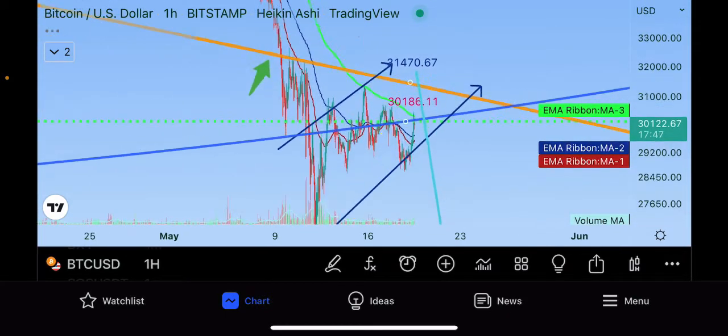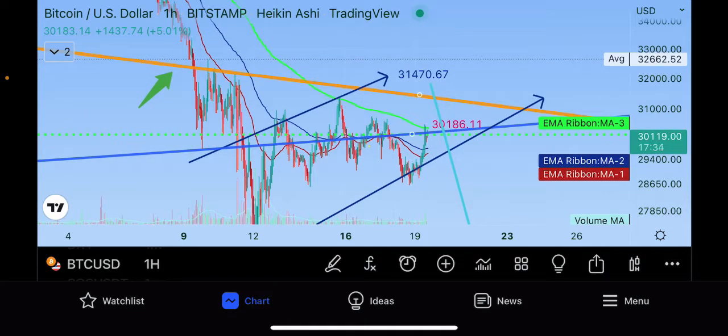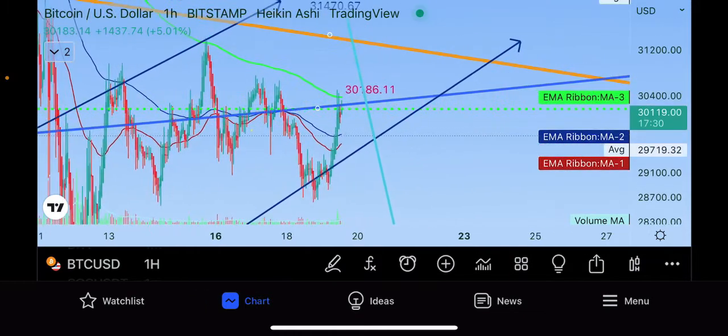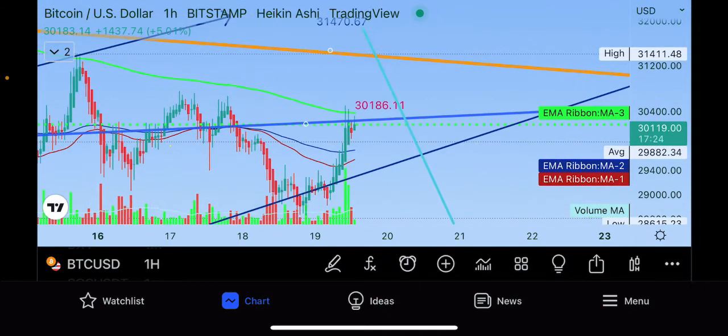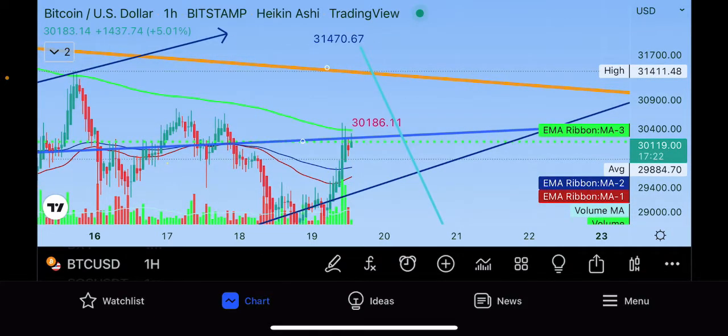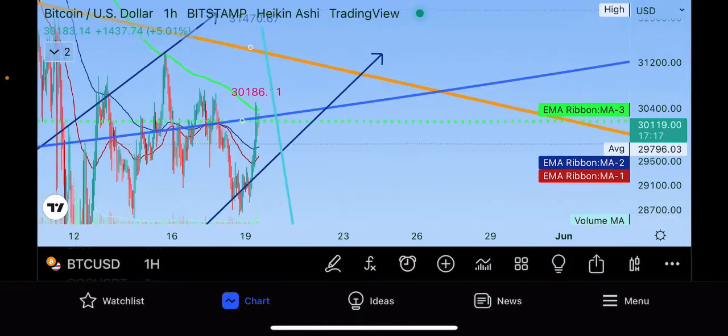And we put up here as your upper resistance the orange ring up here at the $31,470. And right now you're coming up to your initial resistance that is fine at the $30,181 in the blue pip circle. But it looks like you're going to get enough to move above that right now, or you could potentially. And then your $31,470 is your major upper resistance.